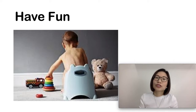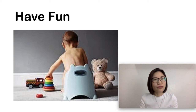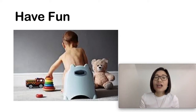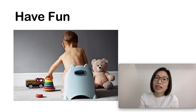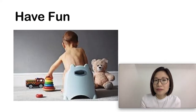Next tool, have fun. Well, toilet training can be difficult, but it can also be fun. Don't take your child's fears, resistance, or hesitations too seriously. Just think about it. Almost every kid learns how to use the toilet eventually. So if you're having a hard time, just take a break and enjoy those funny moments.